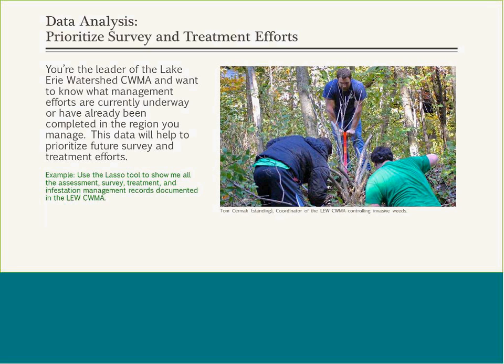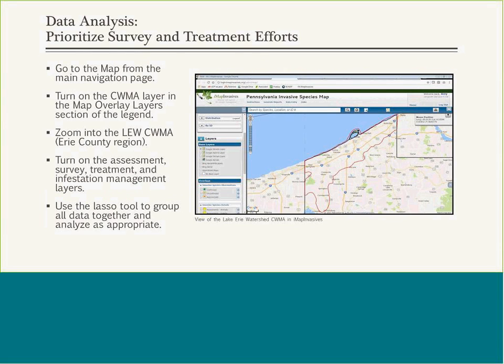So what you can do is use the Lasso tool to show you all of the assessment, survey, treatment, and infestation management records documented currently in the Lake Erie Watershed Cooperative Weed Management Area. What you do is go to the map, turn on the CWMA layer and the reference layers, and zoom into the area that you're interested in, which we can see here on the map. That's the size and the area of the Lake Erie Watershed CWMA.